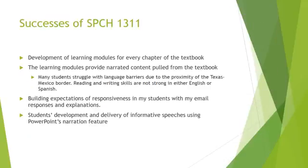Some of the successes that I have had teaching Speech 1311 online is I have developed learning modules for every chapter of the textbook that we use. That means 16 lessons, 15 chapters, and 1 appendix. Each of the learning modules provides narrated content pulled from the textbook. Many students at South Texas College struggle with language barriers due to the proximity of the Texas-Mexico border. Reading and writing skills are not strong in either English or Spanish.